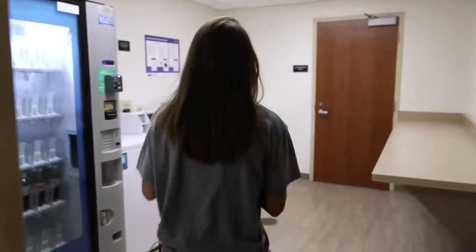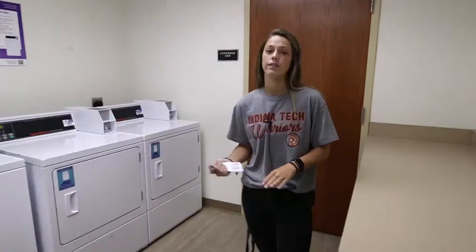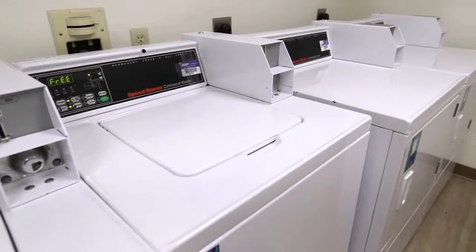All right, so here's the laundry room. In the laundry room, you don't have to save quarters or use quarters. I know it says 25 cents, but it is included with living on campus. And then there's one on every floor and every side of floor, so there's two on every floor in Pearson. So every student has keys to their dorm.